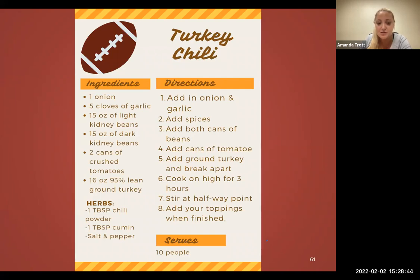Do I drain the beans? Do you drain the beans first? I would drain the beans. It's kind of the liquid instead of the water. It's being cooked in the crushed tomato, similar to salsa. And this serves 10 people. So a lot of people, or have leftovers or freeze it. You're welcome.